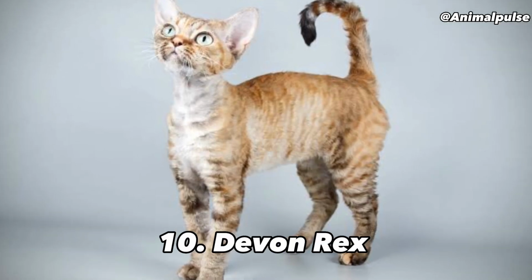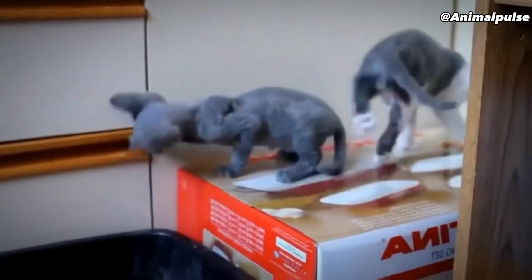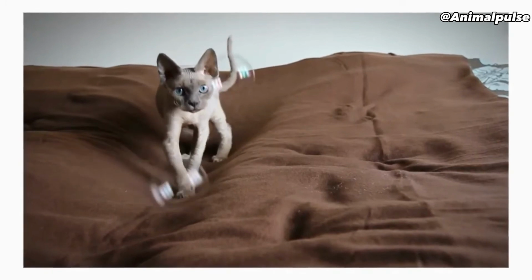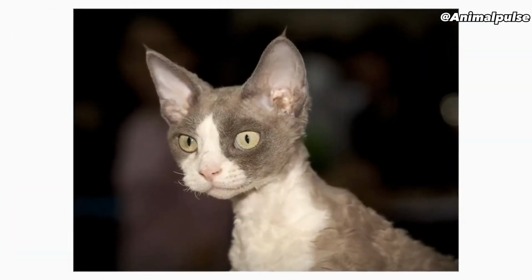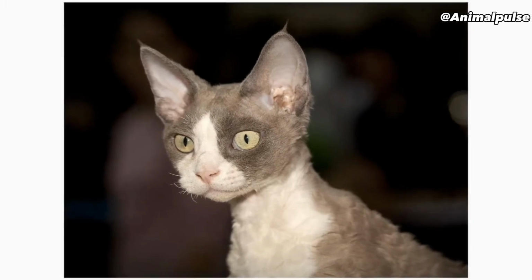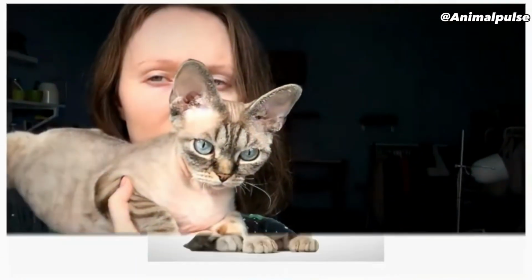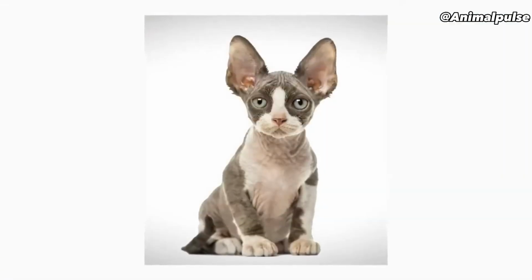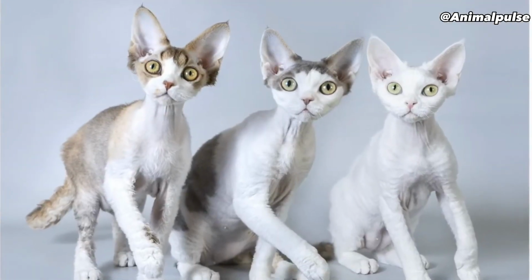Number 10, Devon Rex. Devon Rex, which originated from the English city of Devon in the 1950s, takes the 10th spot on this list for its strange impish face with big eyes, massive ears, and squished proportions. Other typical features include a long, scrawny neck, a muscular body, and a long but tapering tail. Its thick coat, which can range from curly and wavy to soft and suede-like, comes in many different color combinations and patterns, including solid, tortoiseshell, tabby, and chinchilla.